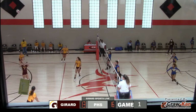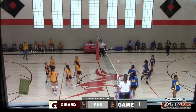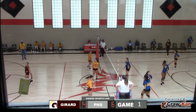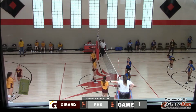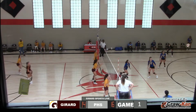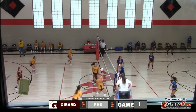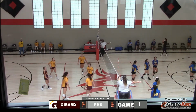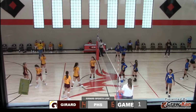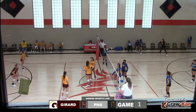Back row attack, Cullen, Osmus, Knopp. Knopp will drop it right in there for the point. Troike gets her serve across. Now Osmus. Cullen will try to push it, but he'll run it into the net. So down 2, down 3 here in the second game.